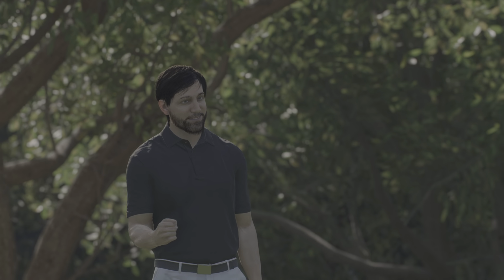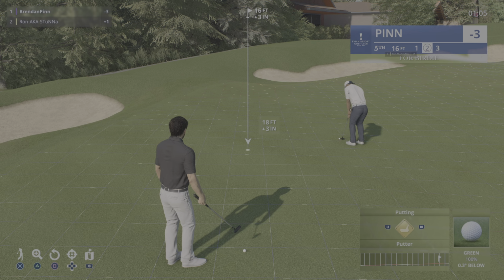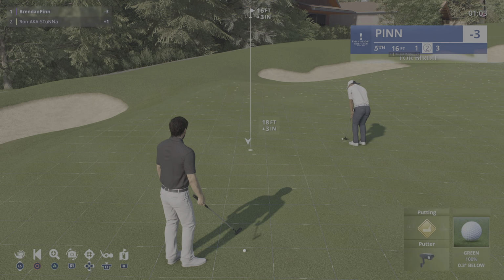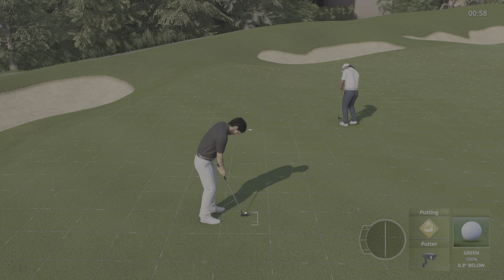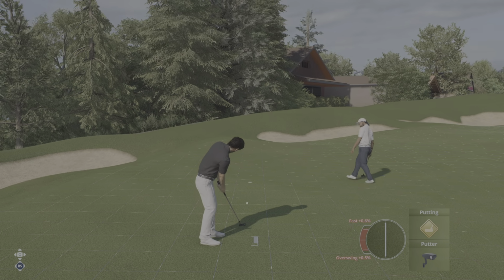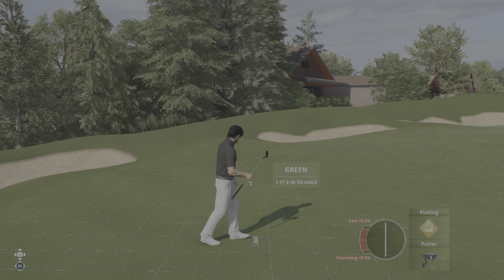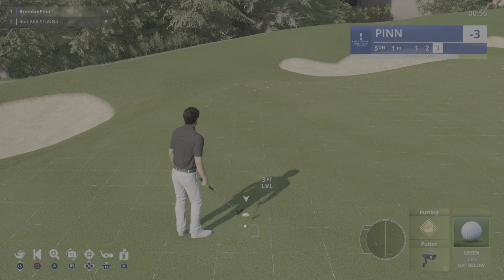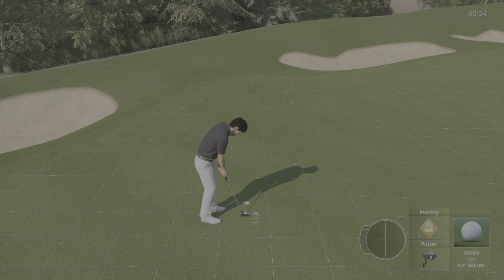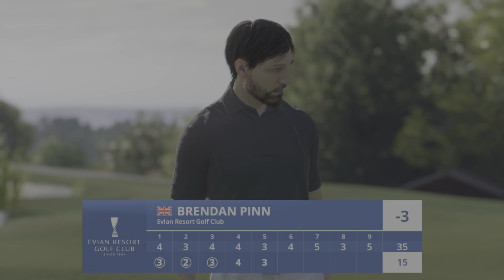All right, you take those all day long. On the green, chance for birdie coming up. Sizable putt from 16 feet. So, this will be a par, and he'll remain at minus three.